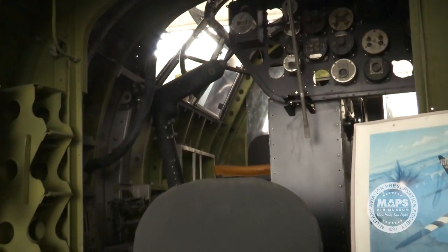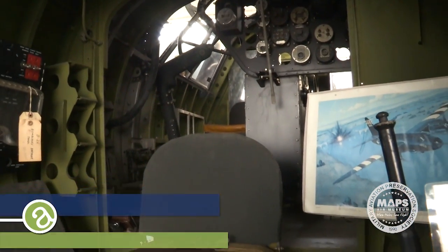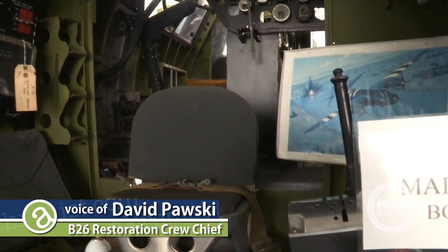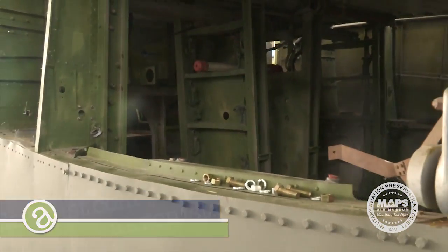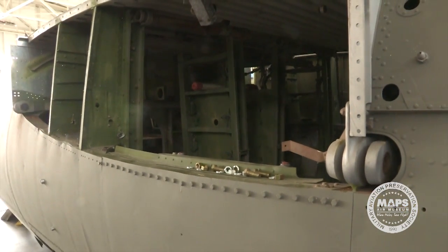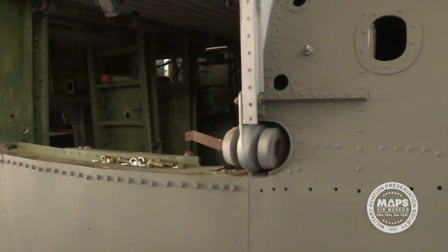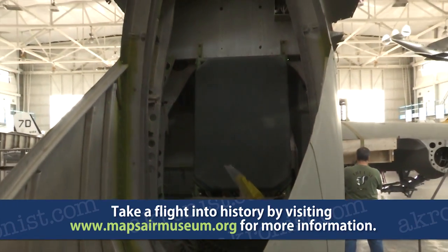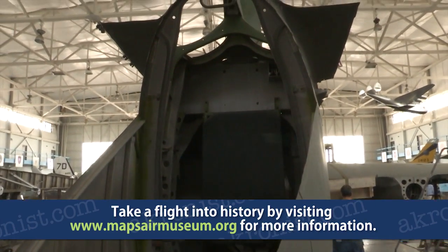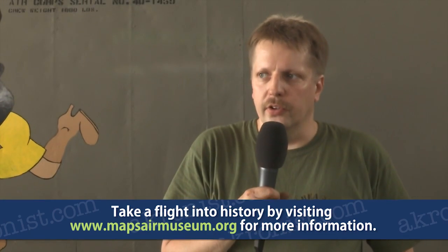And by the early 90s, it came out to the Ohio area. It went to 2 other museums before coming to Mapps in 1994. I personally became involved with it in late '96 and have been crew chief on it since '98. So we're just looking to make a static restoration. It will not be flyable. So that's where we're at today.